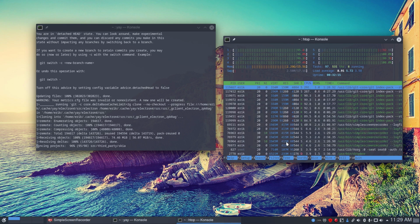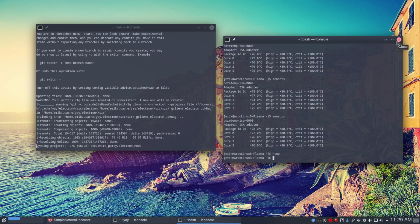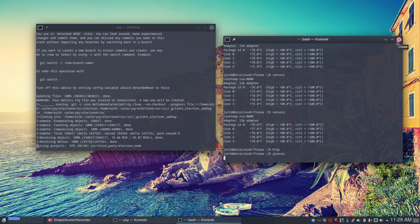Or glances. 299 CPU percentage. I don't know how to say that, but I would suppose 100 is enough. But anyway, these are 100. So I'm doing something here. Control C. Glances, we've just installed it.